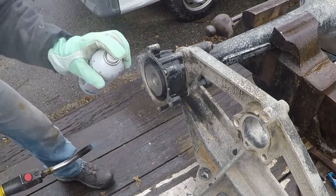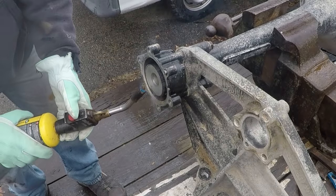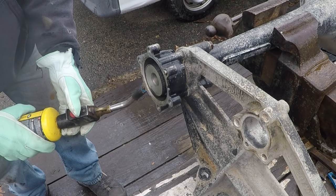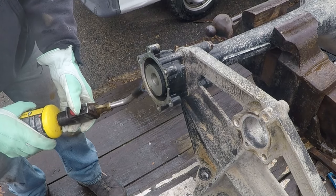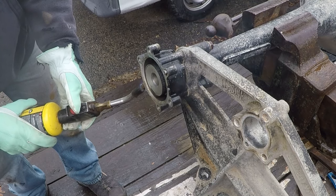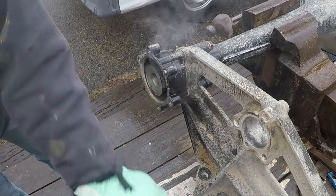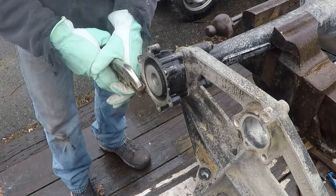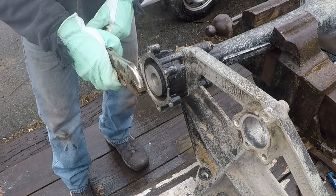Little shot of the deep creep. Heat it up again. So far I got the 44 and the 31 bells out. Took about an hour and a half to do that. But I got them. I got the 25 bell left. Both bells were frozen solid.